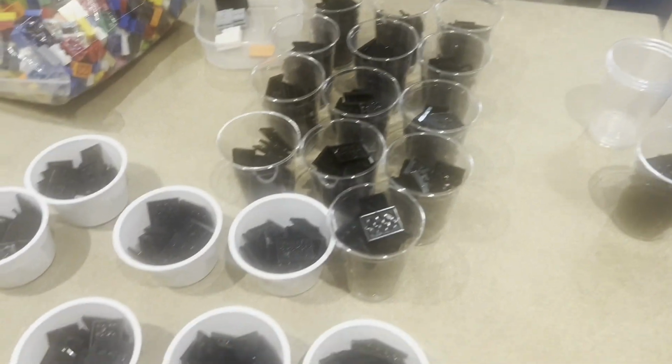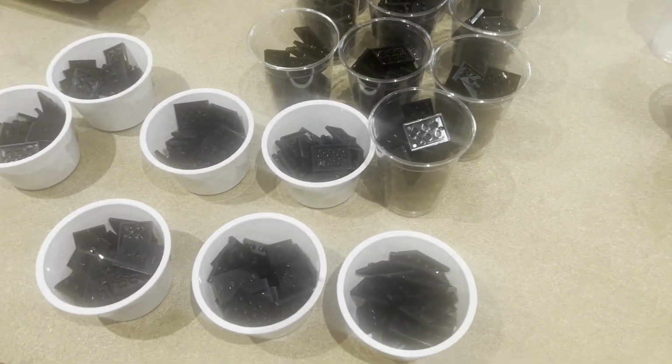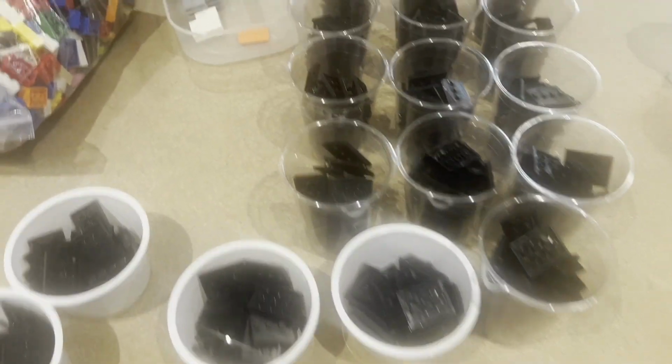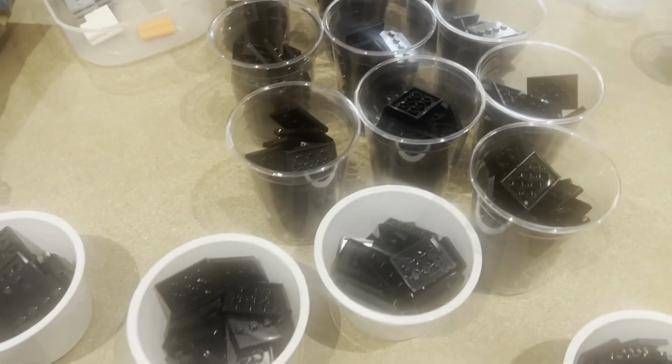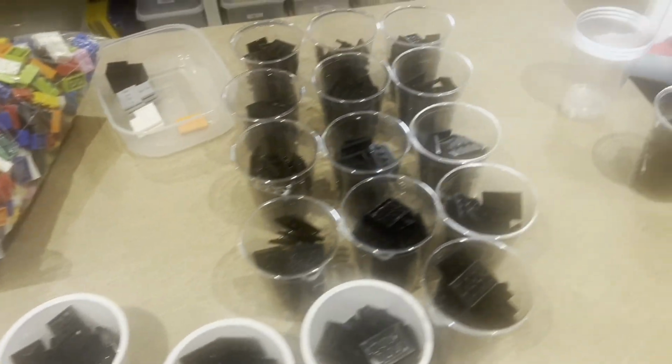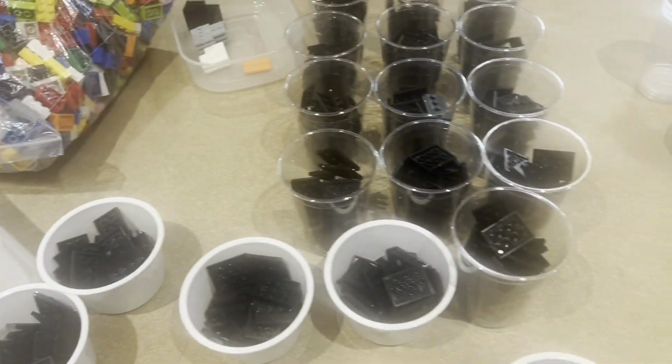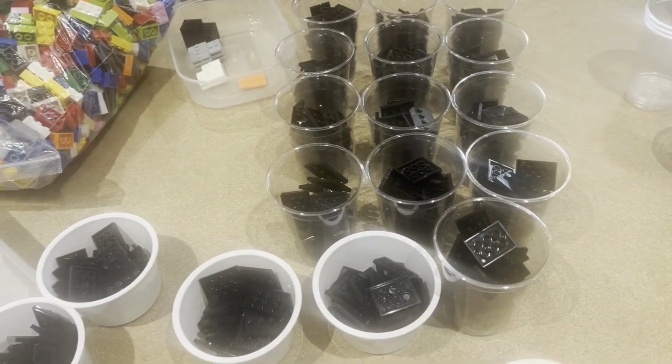There's 625 of the black minifigure stands. Obviously only a few of each of those I've already shown. Got last week's vlog uploading to get that up today, because that's what I want to do now, start getting them out on a Saturday. So let's see if I can get this lot into there and then get them uploaded.